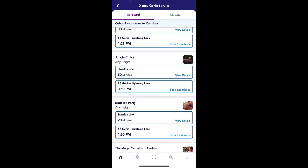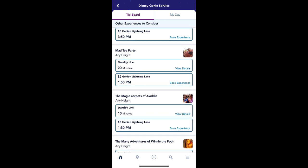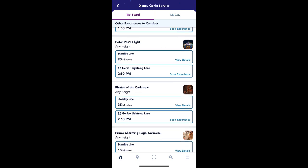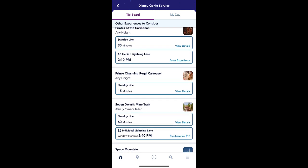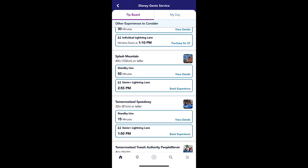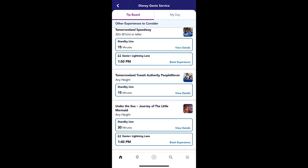As you scroll through the rides, you will notice that each park has 2 rides, the most popular rides, that are labeled individual Lightning Lane. These rides are not included with Genie Plus service. You can purchase these individually for an additional fee or just wait in the regular standby line. We will be doing another video all about individual Lightning Lane attractions.